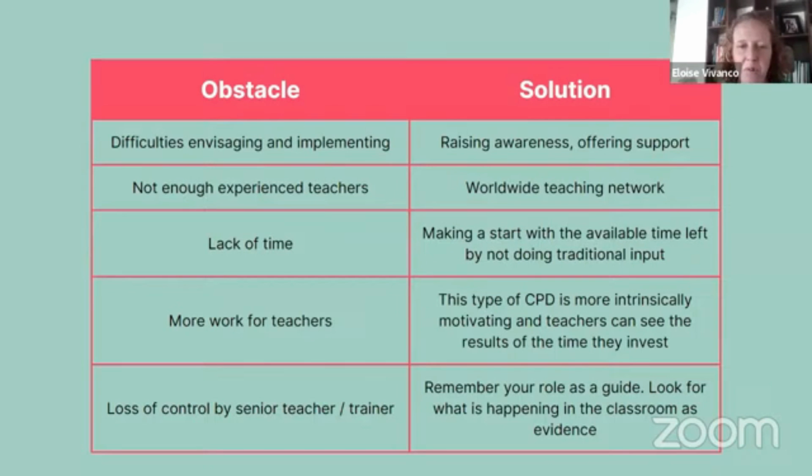Another problem for managers, for trainers and managers, is this feeling that maybe they're losing control because they're not sure whether the teachers are doing it or not. Teachers have a lot more freedom to be researching, to be choosing what they're doing. And I think that there will always be some teachers who aren't motivated to take part in professional development, and it's up to individual schools how they deal with this.